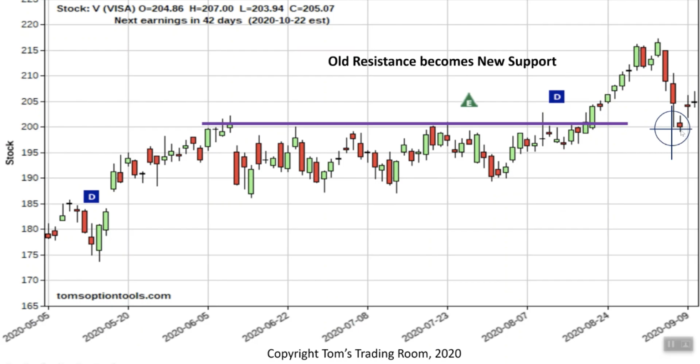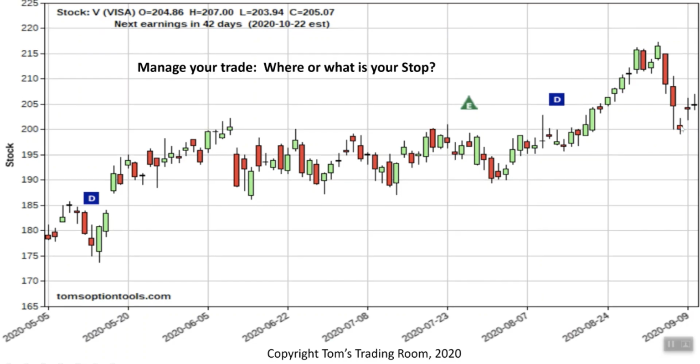Again, if you wanted to be aggressive and take an option trade, 3 trading days ago, that's a consideration. It's just that your stop's real tight and you don't have another day or two follow through where it has actually bounced off that support. But if you do take it on either of these 3 trading days, either at support or after it's bounced off of it, you have to now talk about managing your trade. Where or what is your stop?